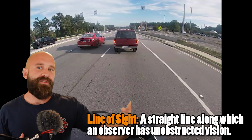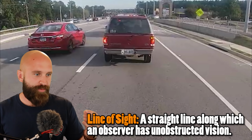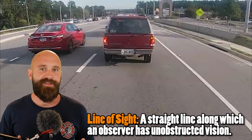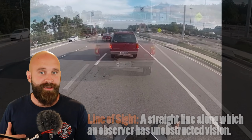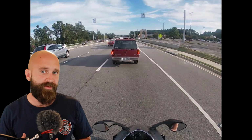So right here, in order to seek out hazards, we need to have good line of sight. I can't see around these vehicles. So let's say we didn't even get hit in this video. Nobody behind us hit us. Let's say this person in front of us backed up. Do we have time? Do we really have time for any of this stuff? Can we move out of the way with our hands off? We're not paying attention. We don't know what the person in front of us is doing.